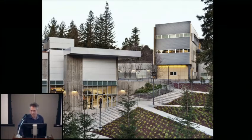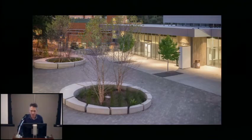It's been basically legislated out by code, but we managed to sneak in a little reveal there so we can get that shadow, and it still meets code. And this is just a little seat wall and a platform where students can sprawl out at this performing and fine arts complex.